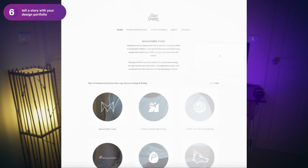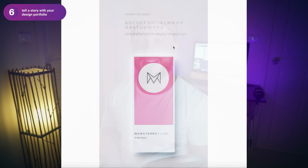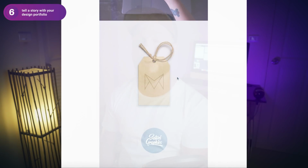But yeah, essentially don't just whack the design there and that's all you're going to do for each project. Do make a kind of story. And also, people and humans, we tend to buy into stories. It kind of makes things more interesting, and that's going to keep the viewer intrigued with your portfolio a whole lot more.